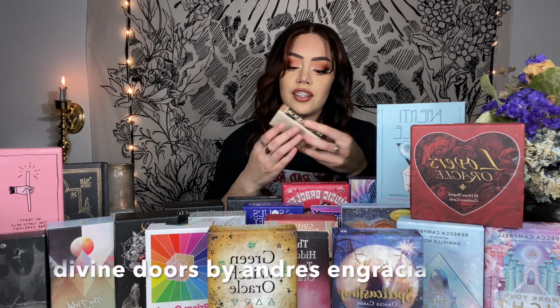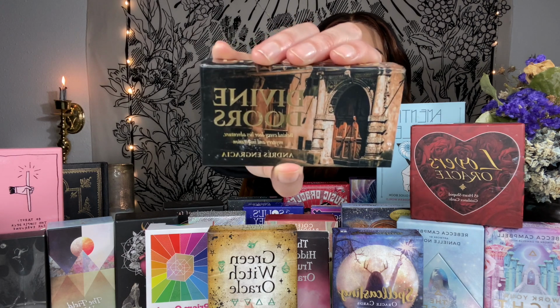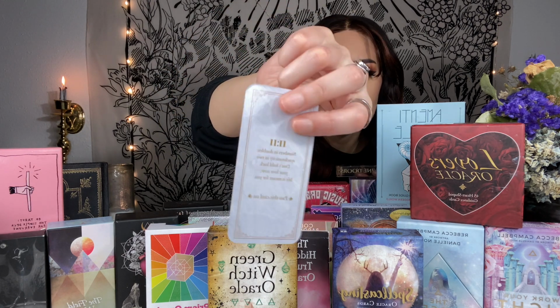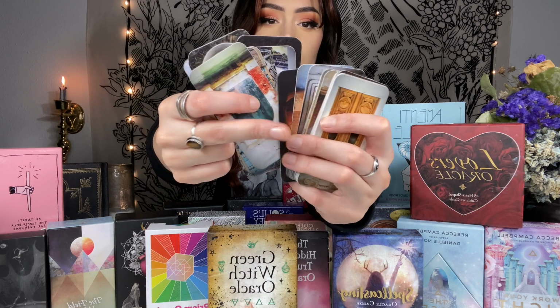We have the Divine Doors deck by Andres. I'm not going to even try to pronounce his last name, but the Divine Doors. All right, love this deck, especially if you're doing readings on yourself, you guys. I do use these in group readings sometimes, but doing readings personally and on yourself, I do love this deck. It has a bunch of like doors. I got tickles. Now see, a bunch of doors. Door. Love it so much.